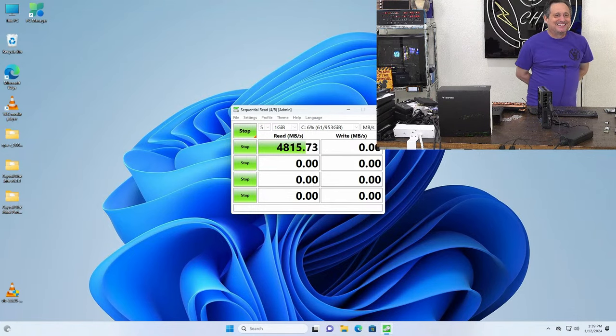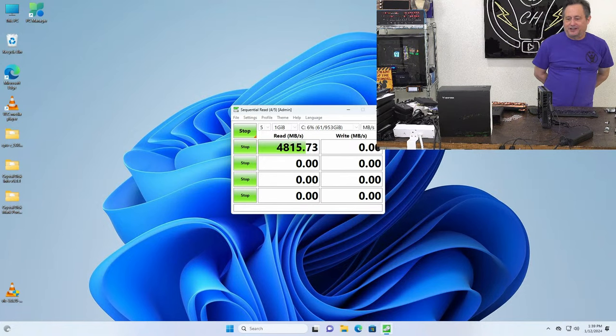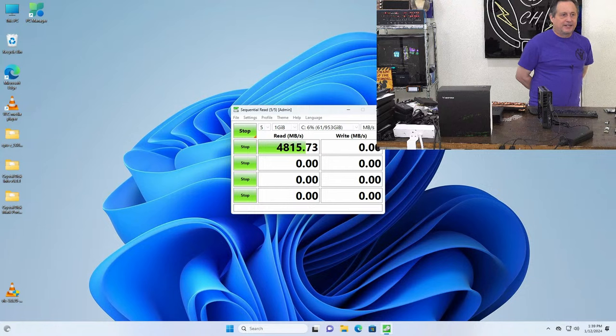Sounds chilly. Hey, that thing moves pretty good. We got some Gen 4 speeds going on here on this included Kingston NVMe drive.